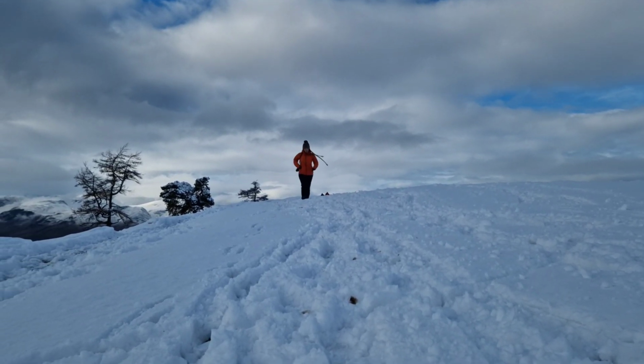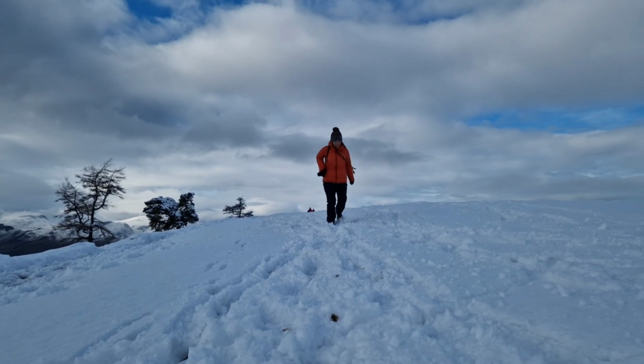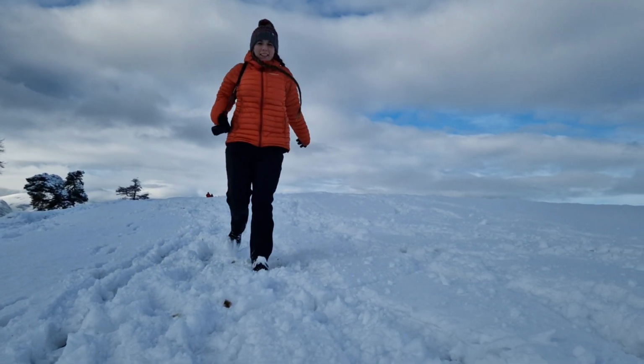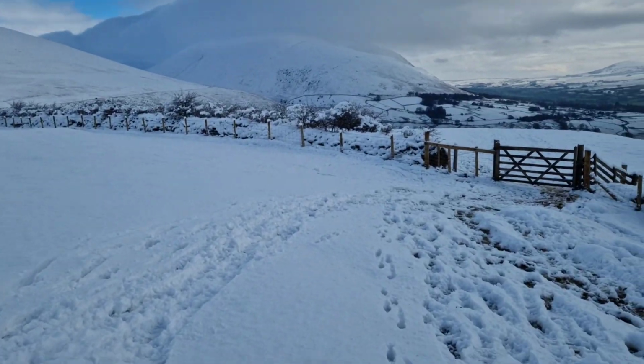She loves a bit of the snow, does Leah. She's just dragging her feet forward. You won't kick any snow at me. I'll have video evidence of it. She tried kicking some snow at me, but not very successfully. I don't want to get wet.